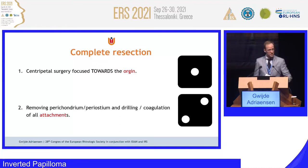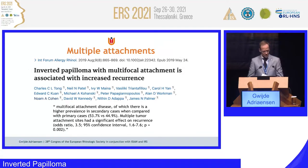Logically, multiple attachments, you think, would end up in more recurrences, and there's actually a paper that published just this: that multifocal attachment is associated with increased recurrence with an odds ratio of 3.5. So it's always a little higher, so the risk is probably three times higher. And it makes sense because you have to find them all and not just one.